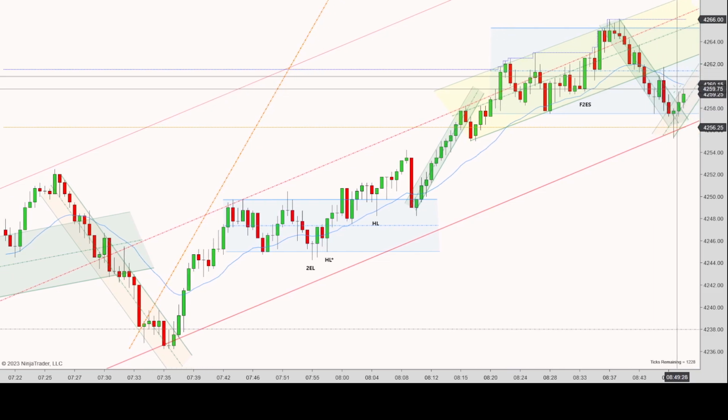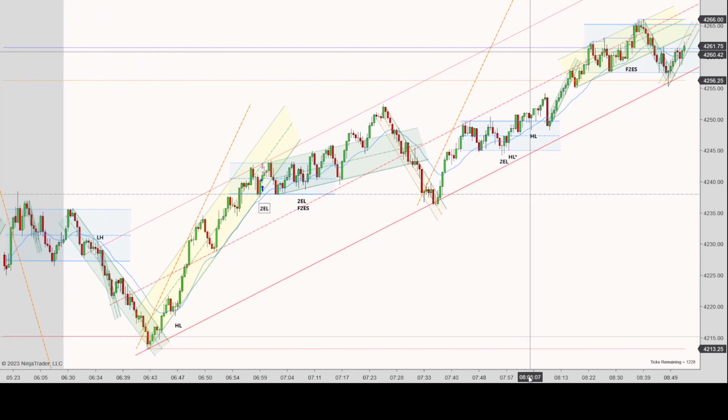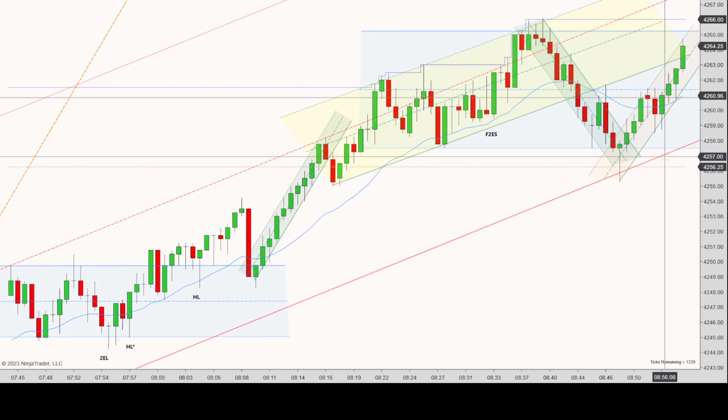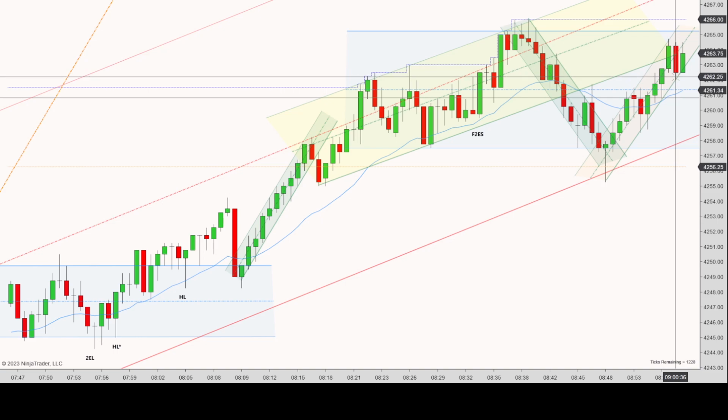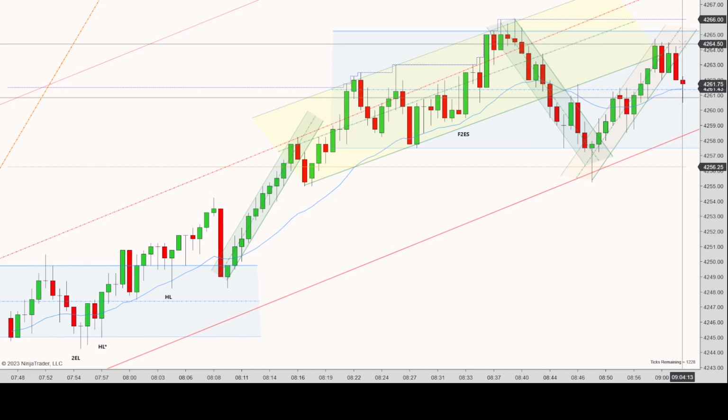So I'm just watching. Comes back down. It confirms this red channel going up, which I'm pretty happy with now. It has one first entry short. Technically, I have a second entry short and potentially a failure, but it hasn't failed yet. And it did not fail.